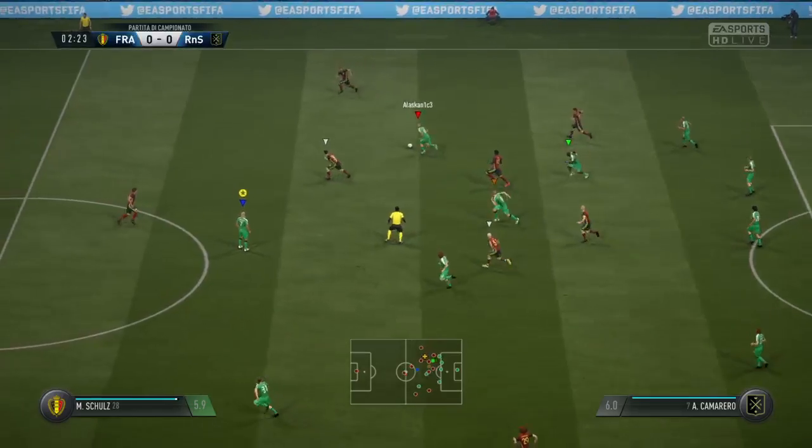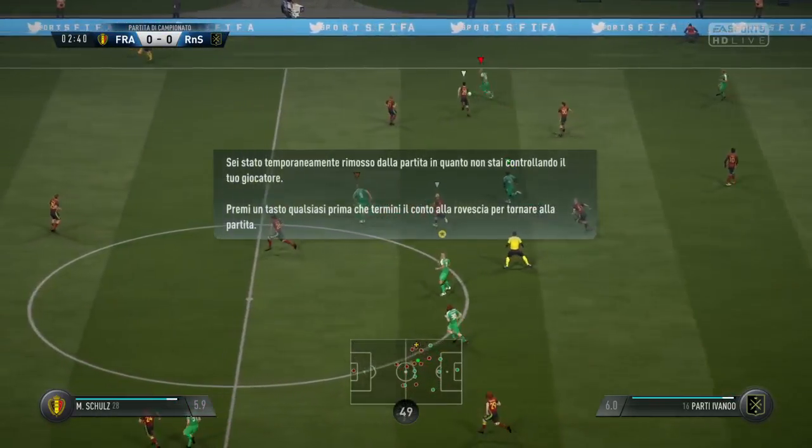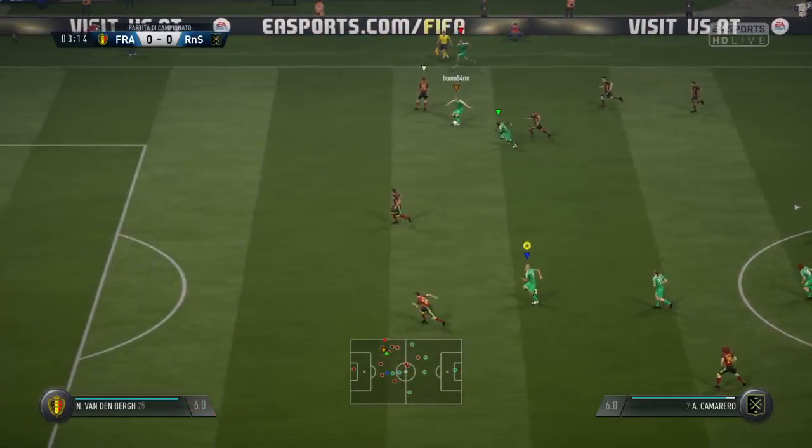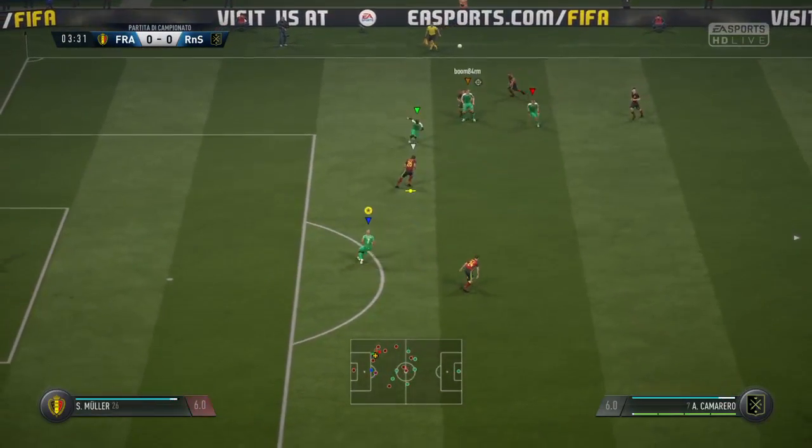Well, it is a proud moment. You stand there, you sing along to the national anthem, and you just want to do yourself justice representing your country. Now they've got a chance in this part of the pitch.